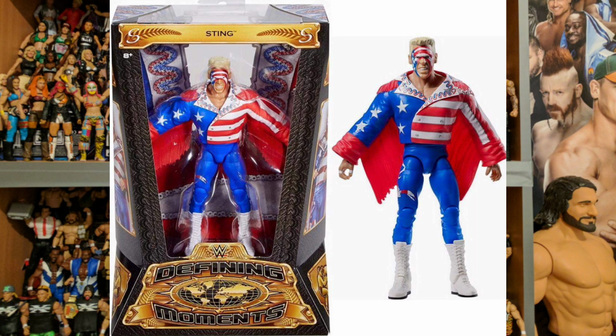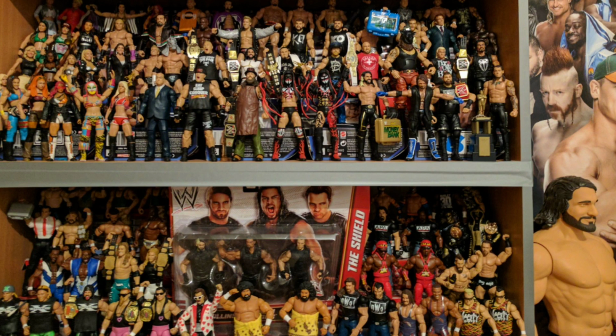Also, the quality control on this, I don't know if it was hard to paint that jacket. I know it has a lot of paint detail on it, but every single figure I saw in the shops had some kind of smudge mark or some kind of issue or error on the jacket. So yeah, very difficult to find an absolutely perfect version of this.